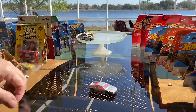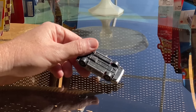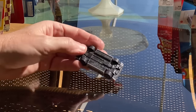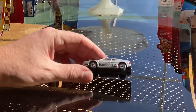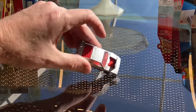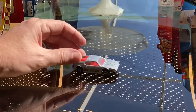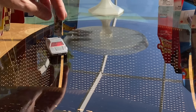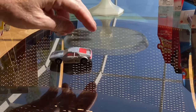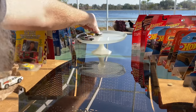And look at this. Oh, we got a Bricklin. Lesney. What is this? Oh no, that's a BMW M1. Duh. Look at that opening hood. Or frunk, as they would say. A little bit of shock action. Not bad. Wide car. All right. Go right up there.